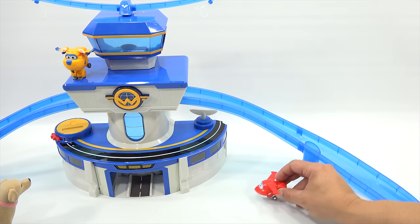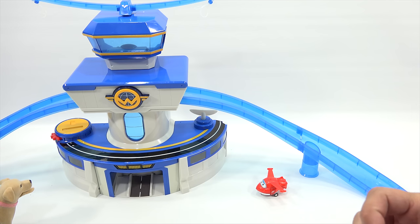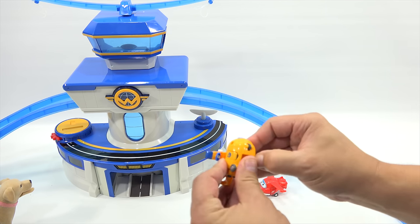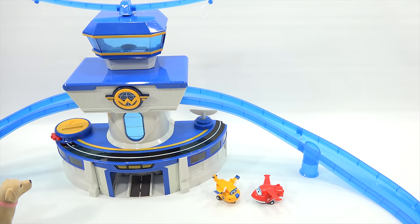Well, let's make the food court right here. We'll just set them up right here. We'll have some lunch together. How's that? Yeah. We'll transform back to planes. Nothing's better than airport food. Except hospital food. Oh, he wasn't fully transformed either. His arms needed to come out. But I think you get it. So there you go. I think we hit it all on this one.